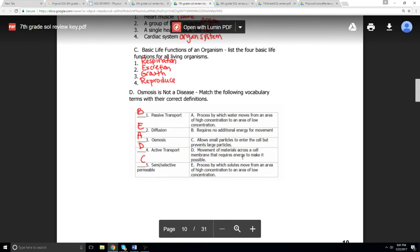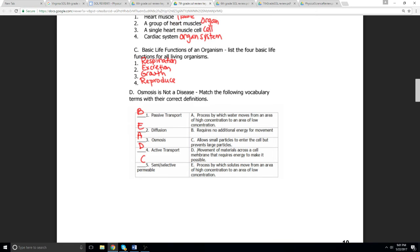Alright, so here are the different ways things can get around. Osmosis can be a process by which they move from an area of higher concentration to low concentration. So you want to go from crowded to less crowded, or if you want your science terms, from dense to sparse. We talked about that when we talked about electoral college, if you guys remember that.